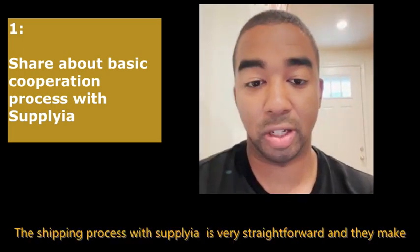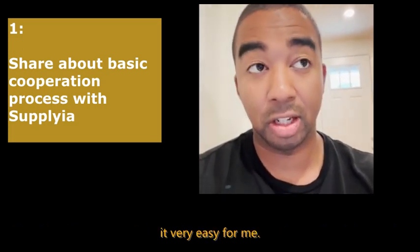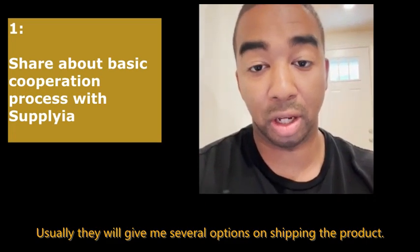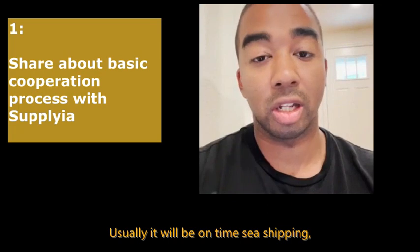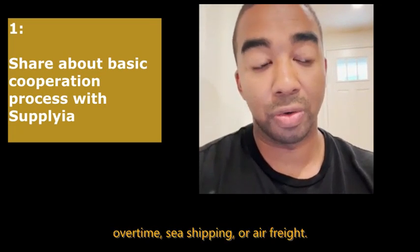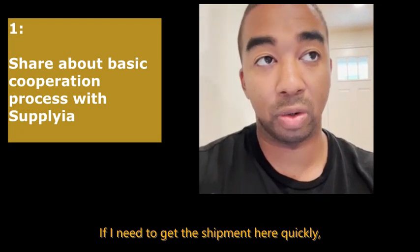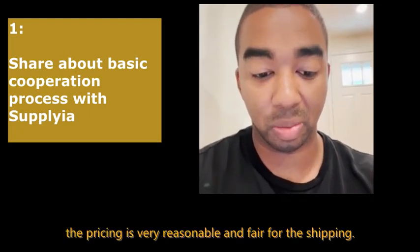The shipping process with Supplyia is very straightforward, and they make it very easy for me. Usually they will give me several options on shipping the product. Usually it will be on-time sea shipping, overtime sea shipping, or air freight if I need to get the shipment here quickly. The pricing is very reasonable and fair for the shipping.